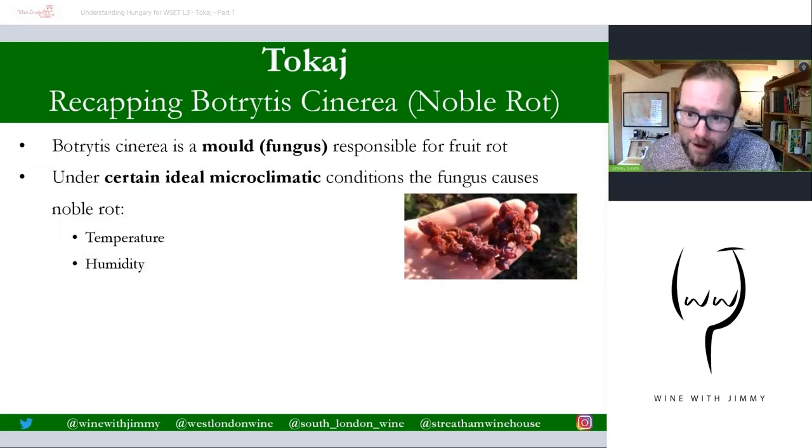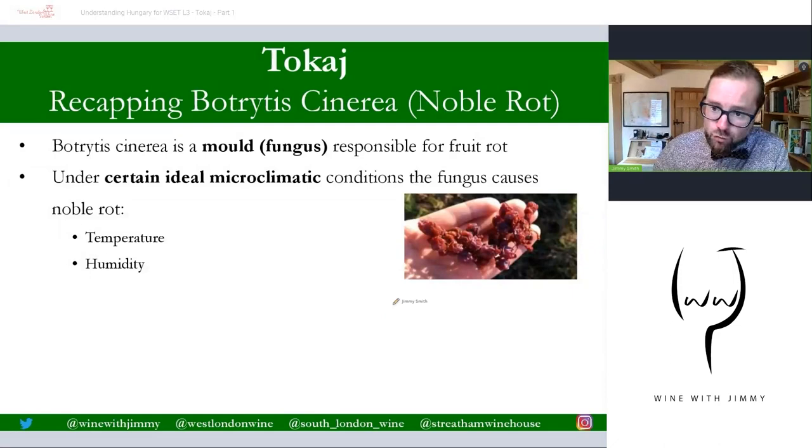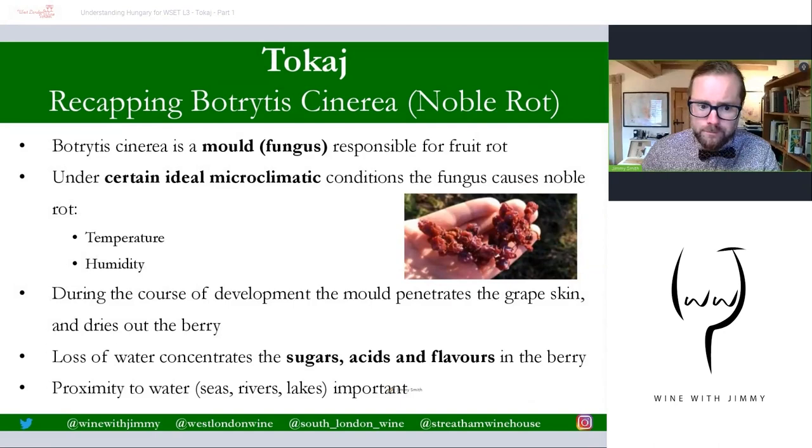Now, that also then causes dehydration. So it doesn't allow the mold to spread throughout the grape, just on the skin of the grape, but it stops that mold's growth. And then it creates that dehydration as that mold sucks out the water from the grape. It evaporates it. So we need the right temperatures and we need the humidity in place for noble rot. And that's what it says here.